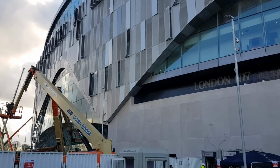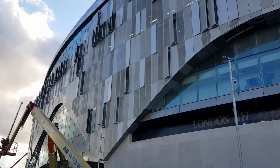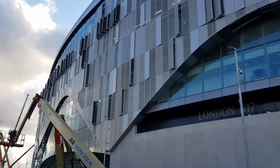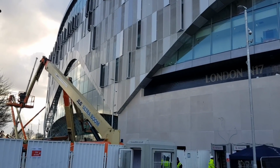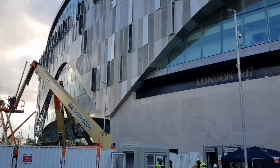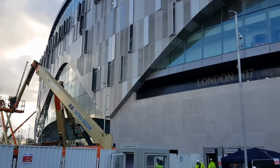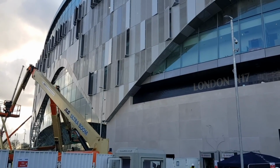Let me know in the comment section below, do you think that we will be playing here this season, or do you think that the next club announcement will be to say that all of the remaining games in the Premier League will be played at Wembley? I certainly hope it's not that. I really do hope that we get in here this season. I think it will be a huge boost for the team, the management, all of the staff, and certainly us fans. I think that it will be a great occasion to get in here as soon as we can.